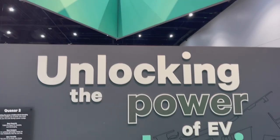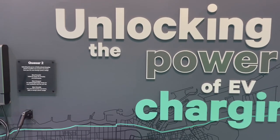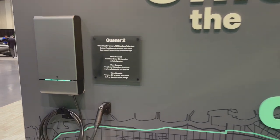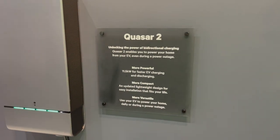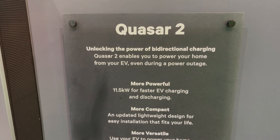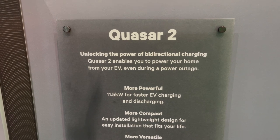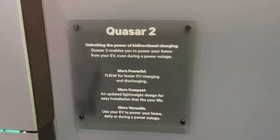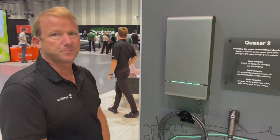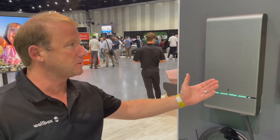This Wallbox company is very interesting to me because, first of all, I love this display. Very professional. But one of the things that I noticed over here was this product called the Quasar 2. And what intrigued me was the verbiage here that says, unlocking the power of bi-directional charging. Quasar 2 enables you to power your home from your EV. So I was just talking with my new friend Brett over here. Brett, maybe you could just tell me a little bit about this product and what you're bringing to market today. Sure, so this is the Quasar 2.